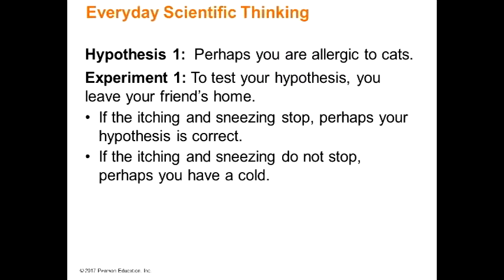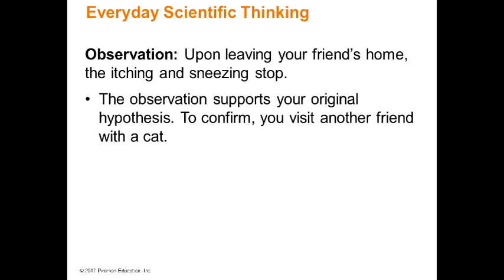Okay, experiment 1. Test your hypothesis. You leave the friend's home. If it stops, perhaps the hypothesis is correct, but you don't know that for sure, right? If the itch and the sneeze does not stop, perhaps it's a cold. So you have an option: allergy or a cold. While leaving your friend's home, the itch stops. Observation supports your original hypothesis, confirming it. You visit another friend with a cat.